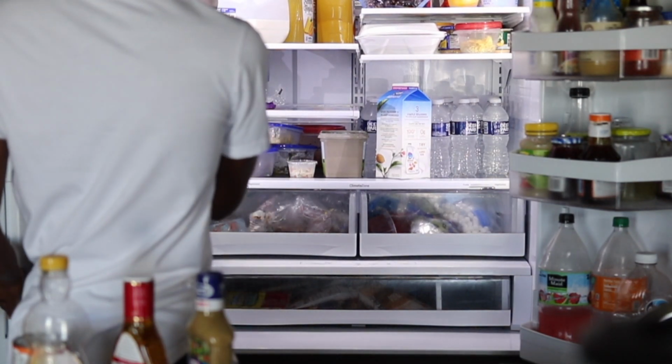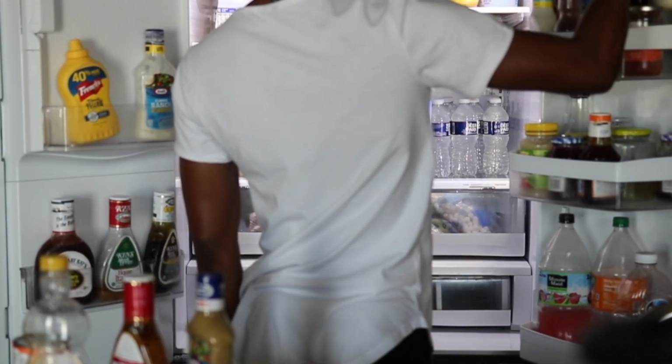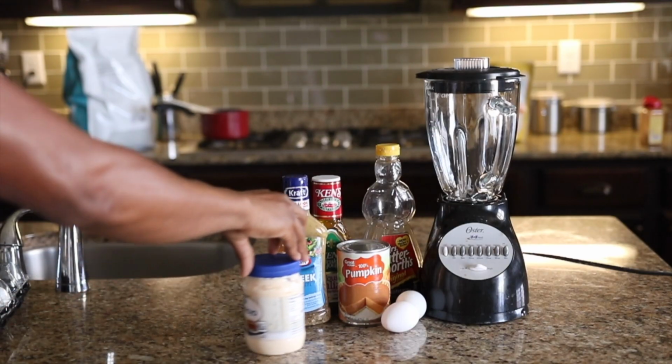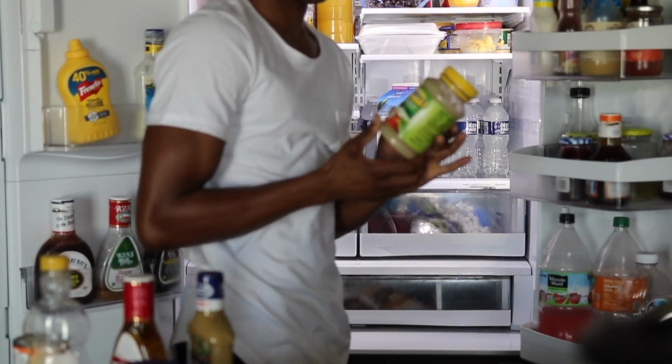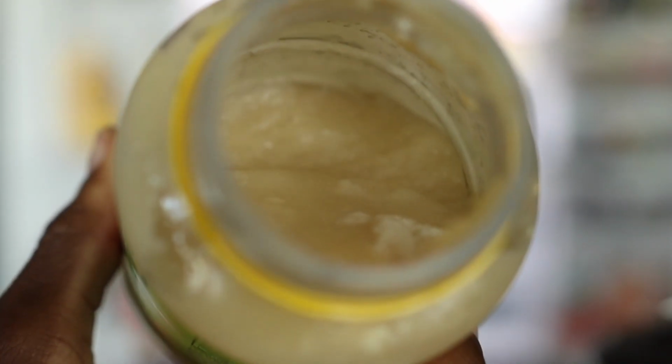Let's see. Mustard. Might sting my eyes. Mayo, that's definitely a good thing to put inside your hair. So yeah. Applesauce. It's got mold in it, so I don't think so.